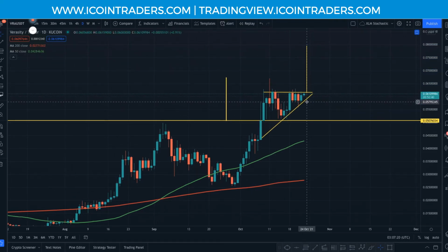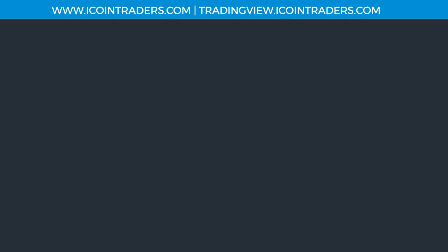Again, we're running out of room here. If we break down, right, then we could head back down to 5.1 cents. If we break down below that, we likely will go back down and see 4.4 cents, so almost 4.5 cents. That's if we break down. If we break up, we're looking at a move of about 30 something percent, right? Up to about 8 cents just for this particular breakout here.